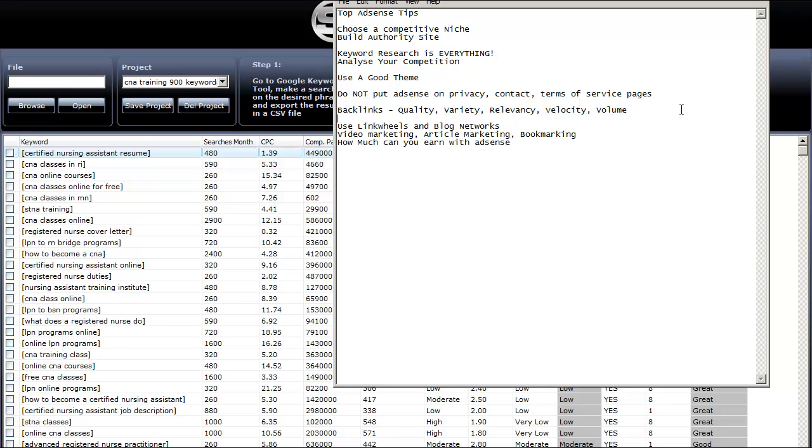Relevancy can come in various forms. It can be relevant because it's an industry specific link. It can be something related via blogs and forums, and you can use BoardTracker to find forums, boardtracker.com, to go and find forums that are relevant to your niche.